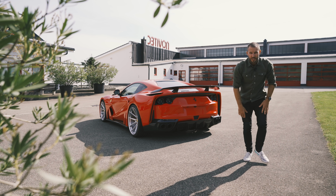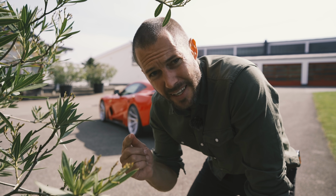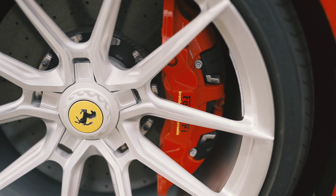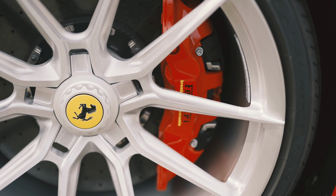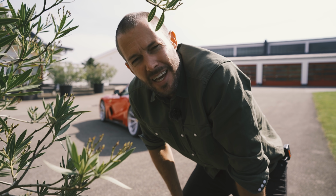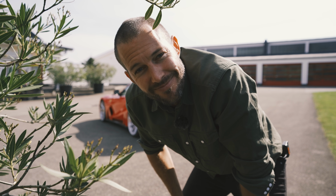There is another cool thing though. This 812, in the front and in the back, has little slits that chase air towards the brakes to cool them down. And that's pretty necessary because this car is seriously fast and it has the same braking system as the Ferrari.